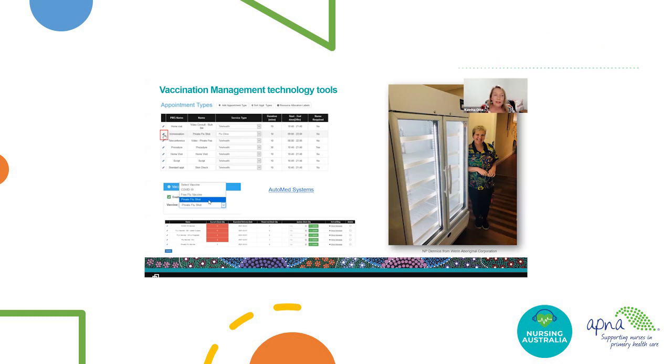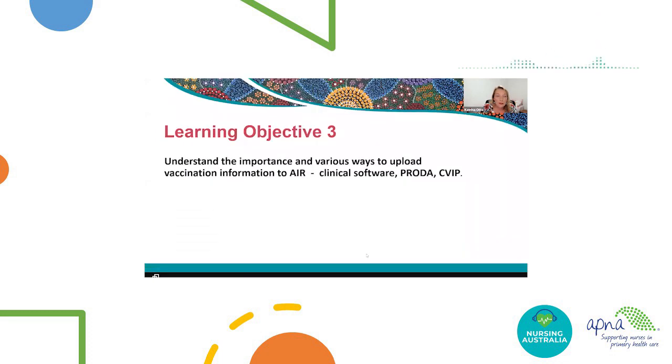So this is a snapshot also of AutoMed and their vaccine management tool. I would love to know if anybody is using this and how you're finding it, but basically you put the stock, the inventory in, you attach it to an appointment type, and it basically keeps track for you of whichever vaccine stock you have. So good technology.